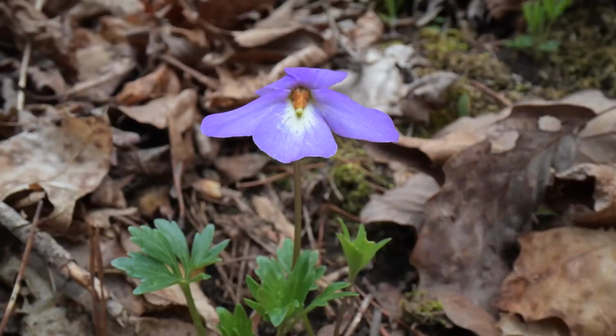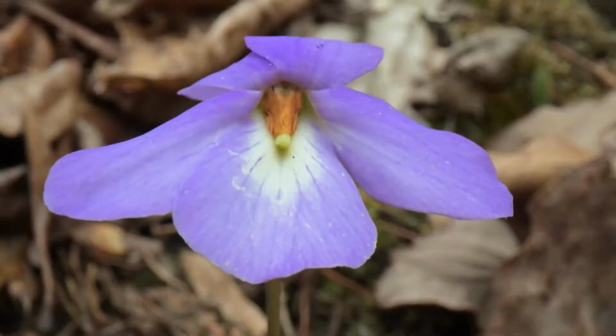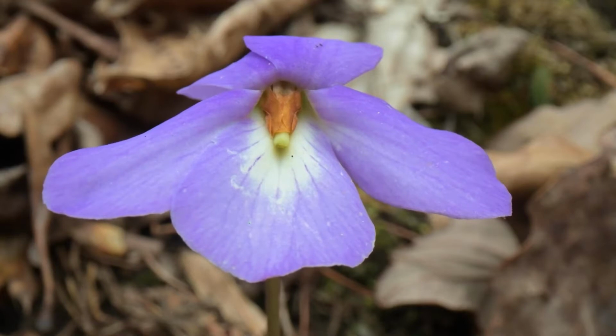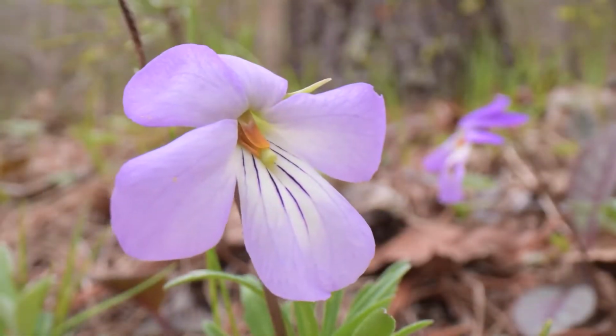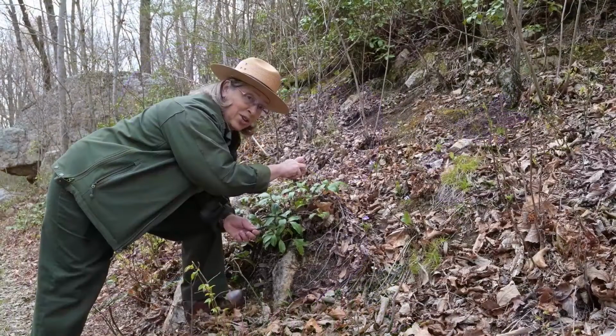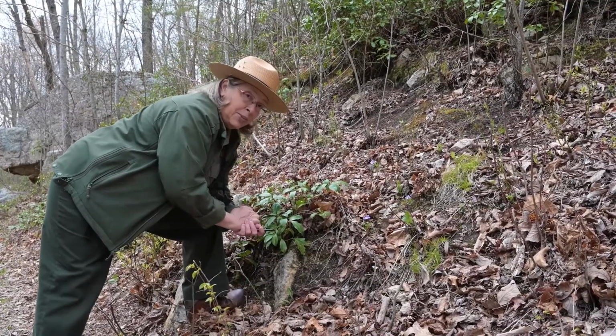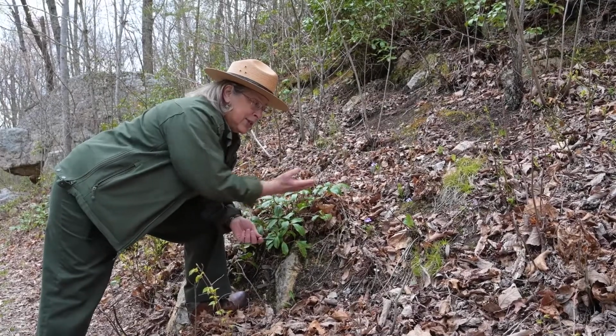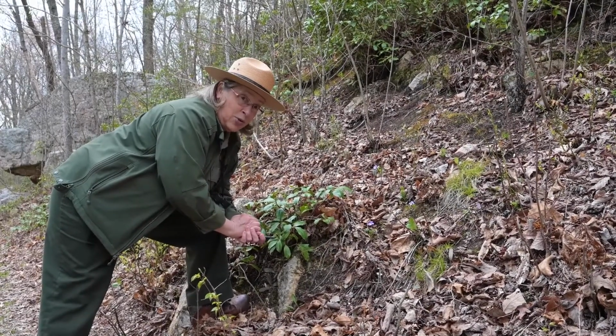This is called the birdfoot violet. And its leaves are much narrower. They look a little more like a crowfoot. That's how they got their name. And they've got this beautiful little yellow, you can see the anthers where the pollen is in the center under this little white eye. Sometimes the birdfoot violets will be all purple, like this one, or they'll have pale purple petals on the bottom and dark purple petals on the top. So 2 dark purple and 3 pale purple. So if we see any more that look like that, we'll stop and show you. But this is just gorgeous as it is, the birdfoot violet.